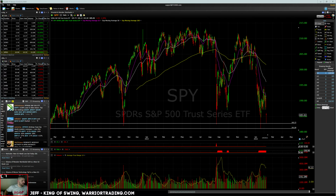Let me zoom out on this E-signal chart here. It's a little easier to see. Alright, so here is the major support area. Here's where we're at right here. Let me get an arrow so y'all can see this really clearly. Okay, here's major support area, this blue line.